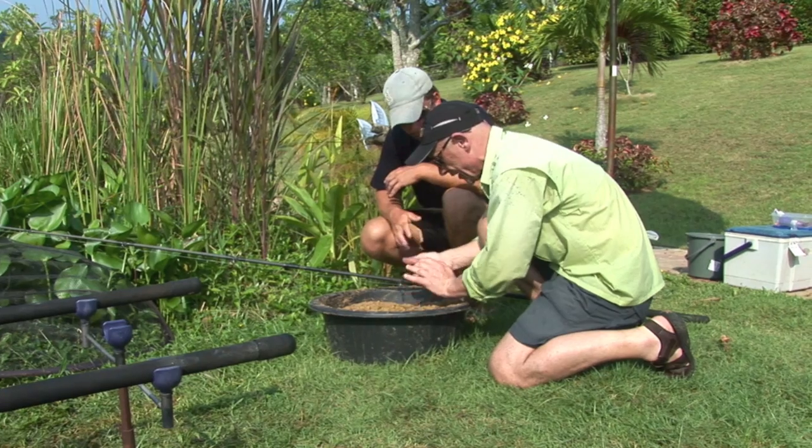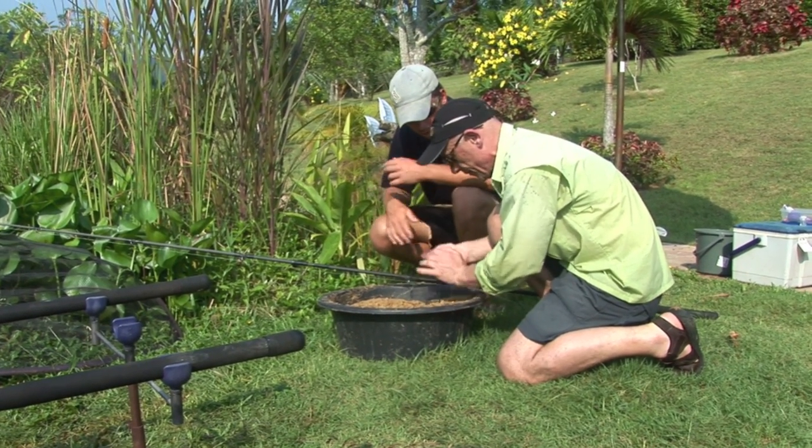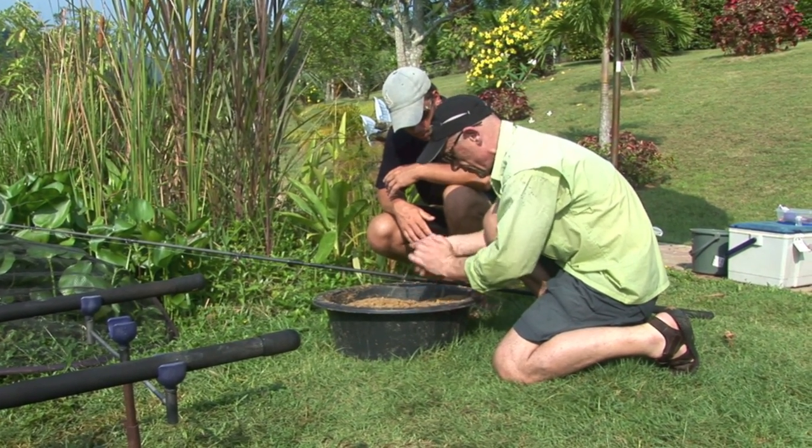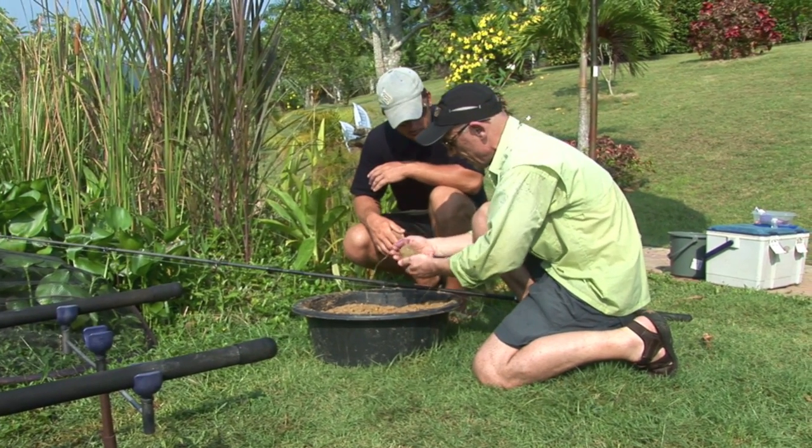How much do you actually put on of this? That'd be enough. It's just trying to make it almost like a snowball, just around the lead. Something like that? Is that okay? Yeah, that's fine.